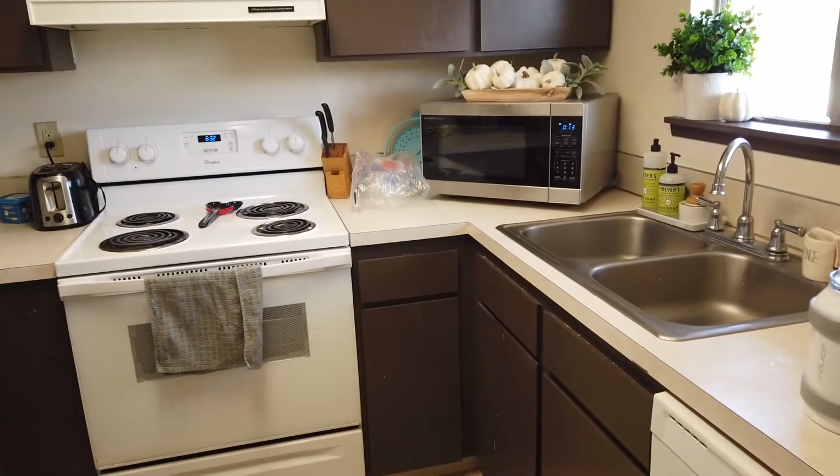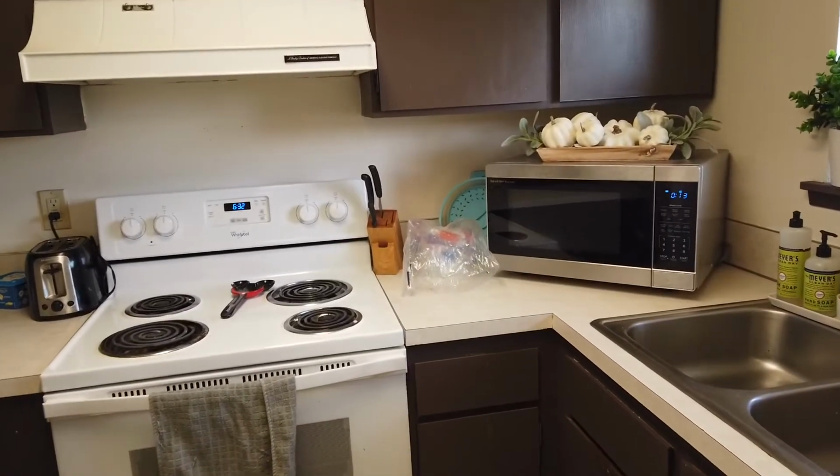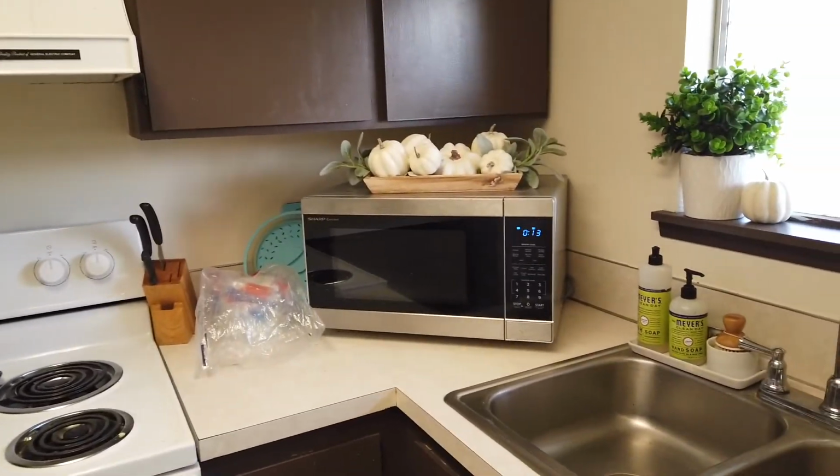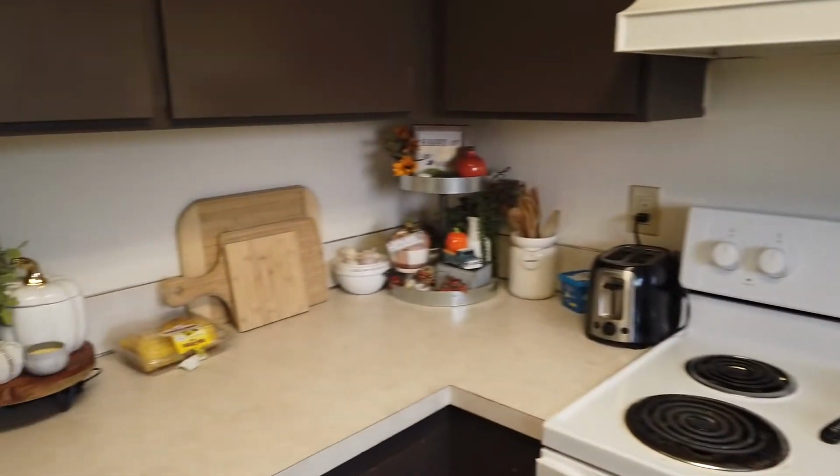Let's go ahead and move into the kitchen here. I like to keep my kitchen very bright, white, and open feeling because my kitchen is so small. I like to keep the colors very bright.